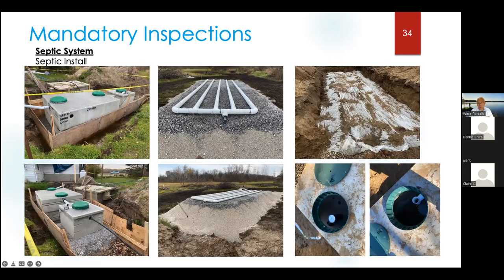And then the next inspection for septic is septic install. They install the septic tank, the pump, or the tank where they have the pump, and then the distribution pipes. So raised bed siya, and then distribution pipe.